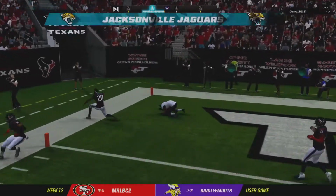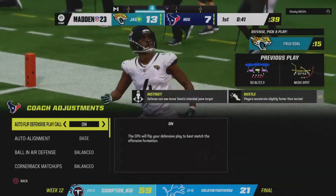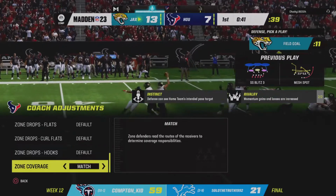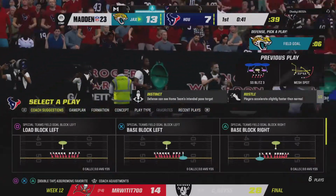And that is caught. Touchdown, Jacksonville. 25 yards for the touchdown. And the Jaguars have moved out in front. Well executed there offensively. Defense looked a little confused, but he found his receiver, and that one is good for 6 points.